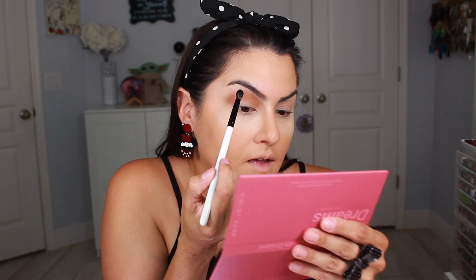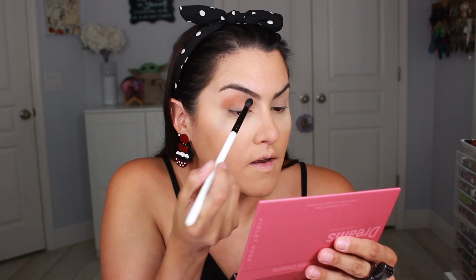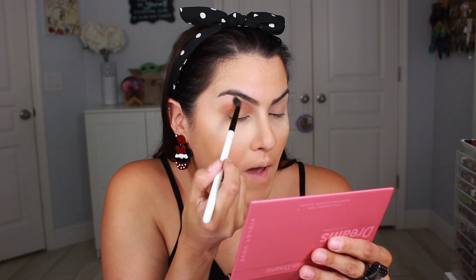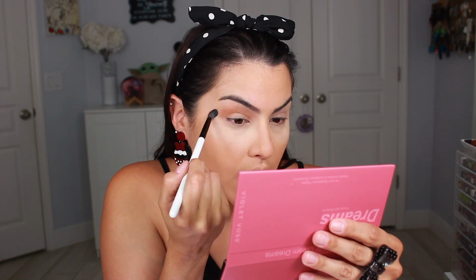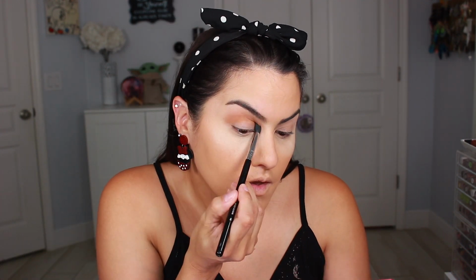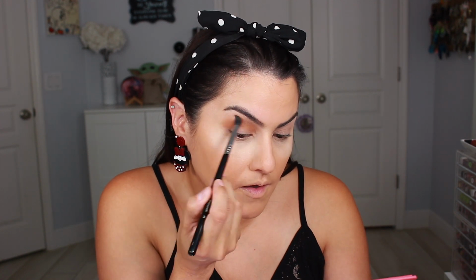And I'm just blending that out. I'm going to take Berryland and help blend out that edge with it. I do this a lot, either with powder or an eyeshadow. I just really feel like it helps tone down and bring down another shade. And hopefully I am holding the mirror where you guys can see what I'm doing.